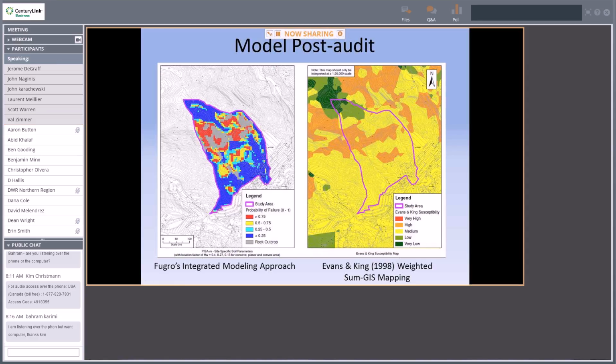Going into a 1 to 5,000 scale study compared to 1 in 1,000, we can see some similarities and differences between these as well, but generally there is good agreement, but of course much more detail in this approach. And there's quantitative information here. This has been generated in a GIS, but it's all based on aerial photograph interpretation, and it's a weighted sum type of approach, so it's not really an analytical approach.